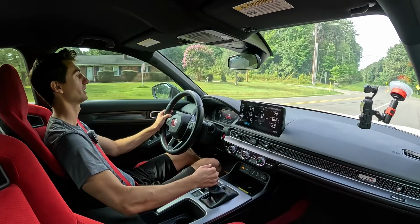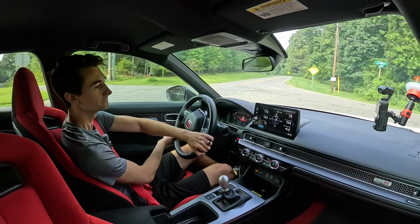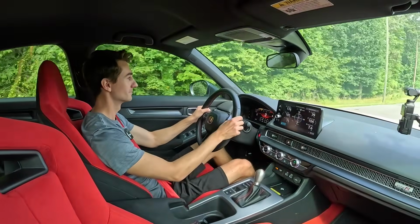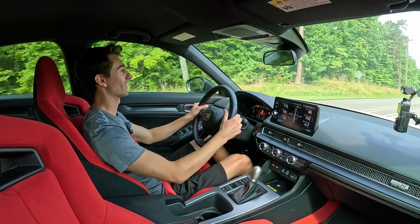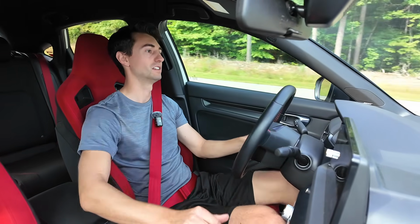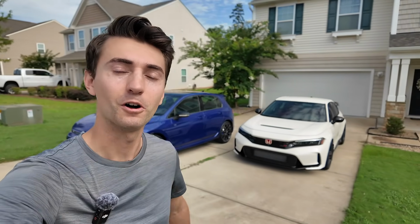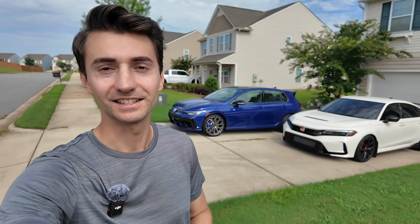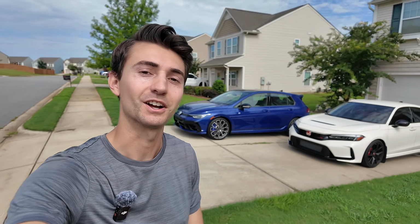We'll take the same quick turn. Yeah, this thing is just way more riled up. It feels more like a go-kart, a little track car. All right, so after driving the FL5 Civic Type-R alongside the 2025 Golf R, ending thoughts: these cars are truly at the opposite ends of the hot hatch sub $50,000 spectrum.